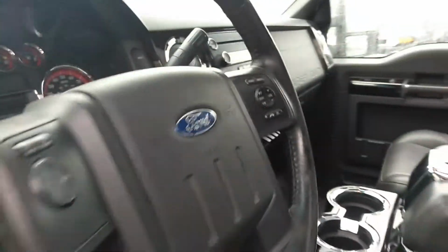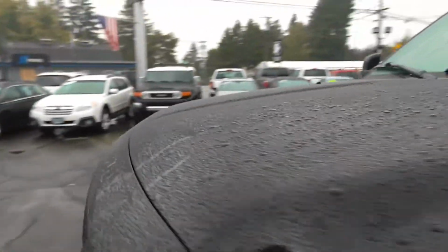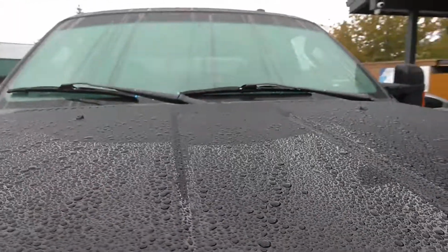I'll show you that once we turn it over, but let's take a look underneath the hood. See what we got. Hopefully I can find the latch here. Oh, there it is. Alrighty.